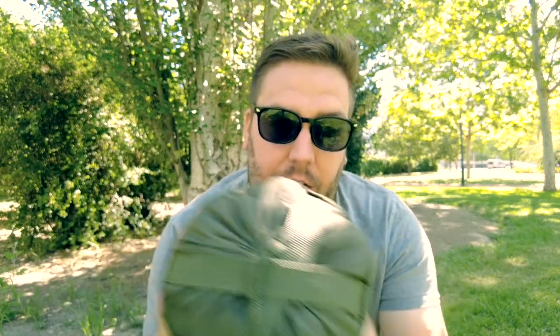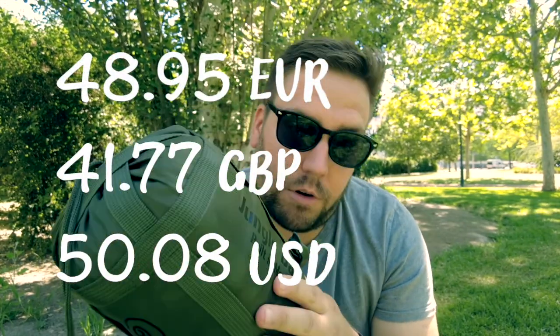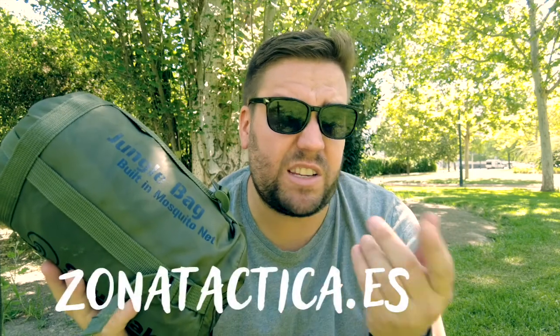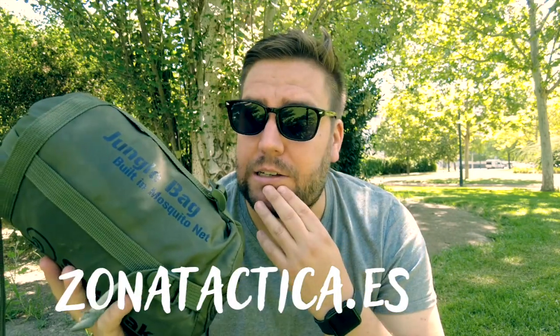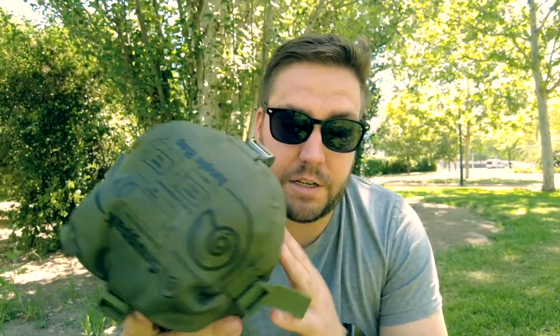So Snugpak is a UK company, but the jungle bag is manufactured in Asia, and I paid 48 euros, I believe, for this, which is actually far less than is advertised on the Snugpak site. I bought it from a third-party retailer here in Spain, and I think I may have got it on a special price or something. I will open this in a moment and show you some of the features inside.